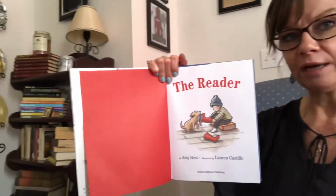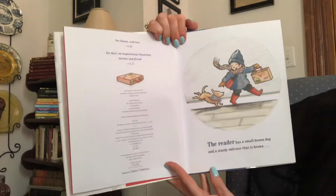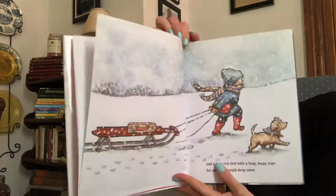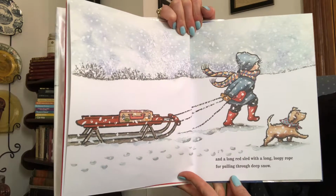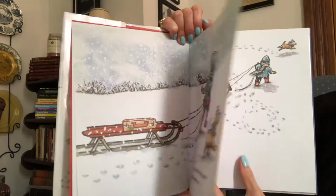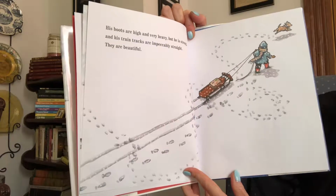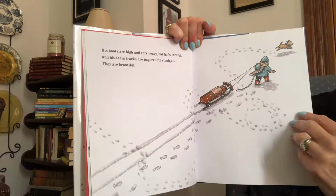I always liked to read when I was little. The Reader has a small brown dog and a sturdy suitcase that is brown. And a long red sled with a long loopy rope for pulling through deep snow. His boots are high and very heavy, but he is strong, and his train tracks are impeccably straight. They are beautiful. You see the parallel lines of his tracks.